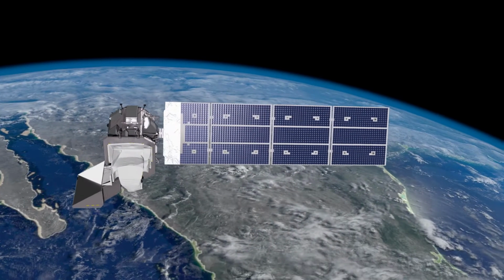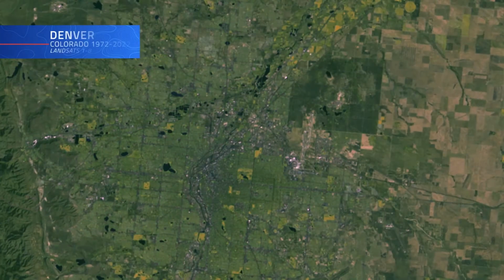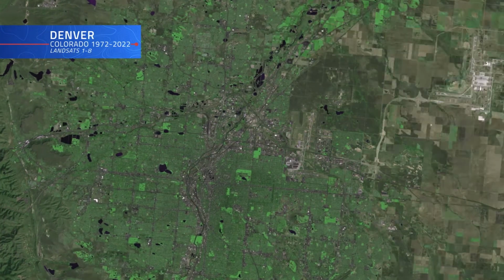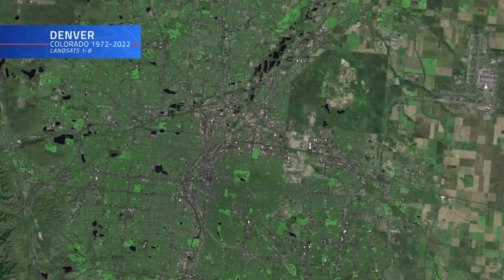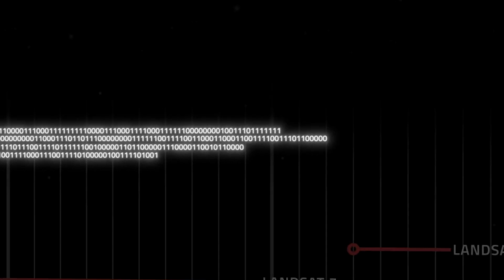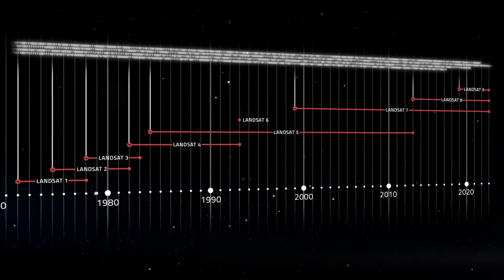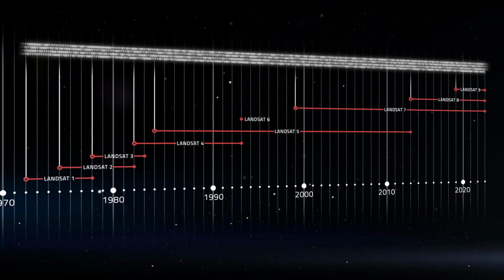It's often said that Landsat's superpower is time travel, granting its users the ability to rewind the clock and observe the evolution of our planet's surface during the last half-century. But the true key to unlocking Landsat's ability to travel in time has been the remarkable consistency in data quality across multiple decades in Landsat missions.